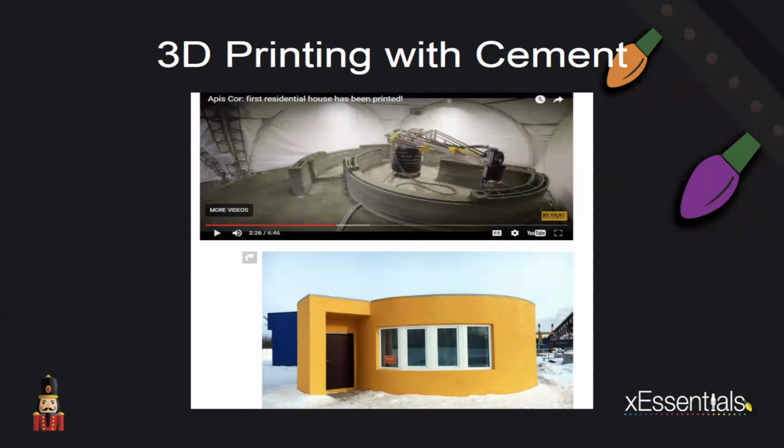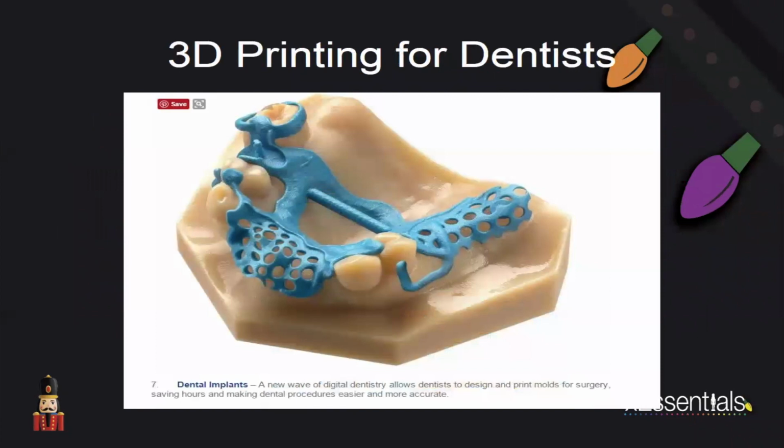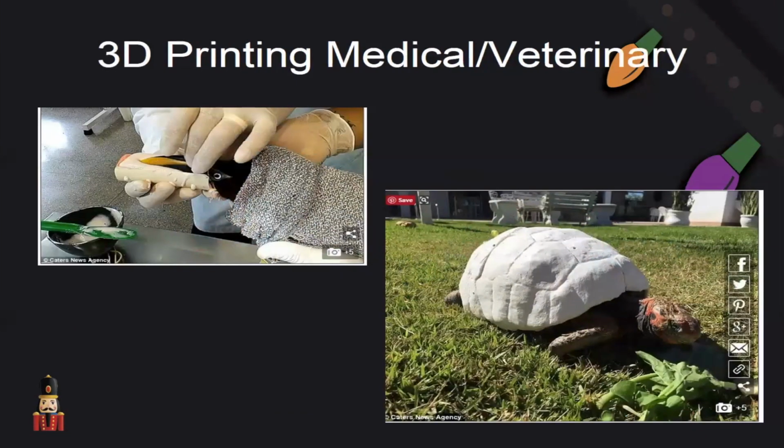We have 3D printing with dentists, and that's a Herbst appliance, and I know that because my daughter had one in her mouth, and they use it to make models before they actually do stuff. 3D printing has medical and veterinary applications. If you see this toucan right here, they created an underbeak for him. And this turtle had lost his shell, and they created this shell to help him live. They actually painted it so it looked more natural, but I didn't get that picture.